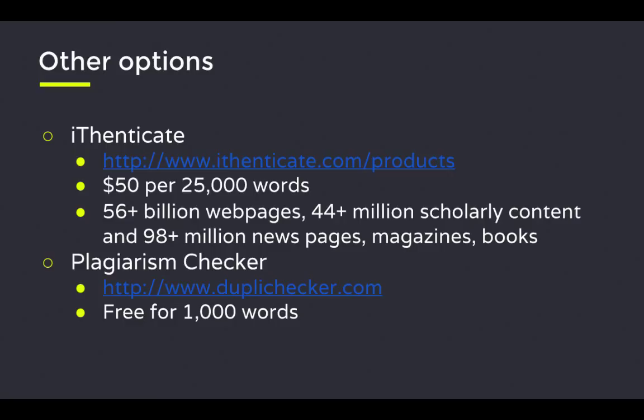If you want to go for another free tool, check out the plagiarism checker duplichecker.com. It's free for the first 1,000 words, so you might have to break up your book into chunks, or just pay for the premium version. But that's also an option. You can use that in conjunction with Plag Tracker, which is the first option. So let me now take you through how Plag Tracker works. It's really, really simple. It won't take too long.